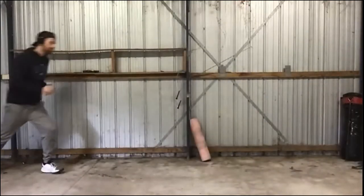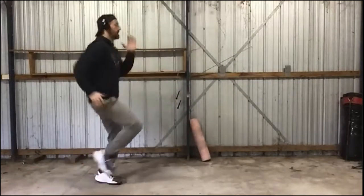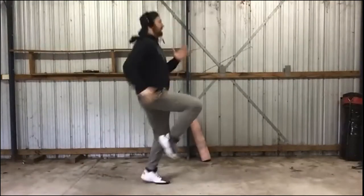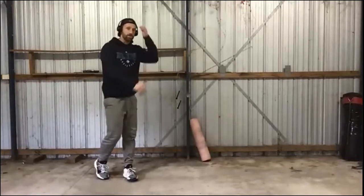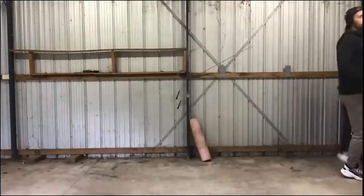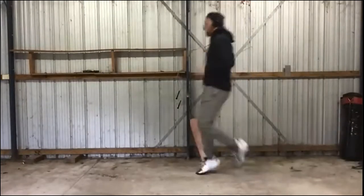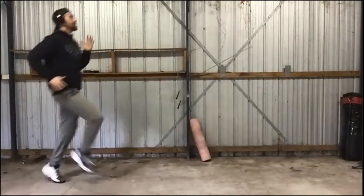3, 2, 1. Okay, next exercise is high knees. So I'll go from the side so you can see me nice and easy. High knees, so we're pumping our arms and driving our knees up. Again, if you've got enough space, if you're outside or if you've got a heap of space inside, you can do this one up and down the room or in the space that you've got. Make the most of what we have access to right now.